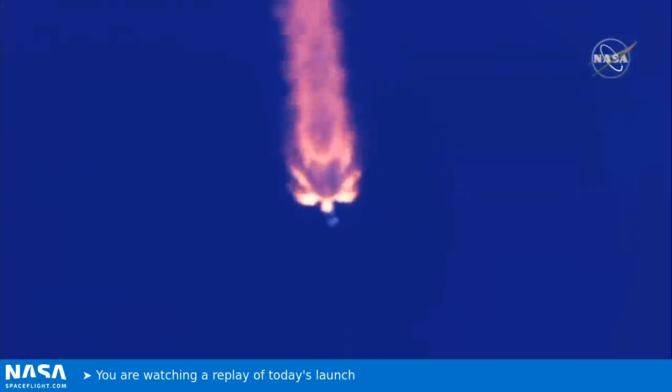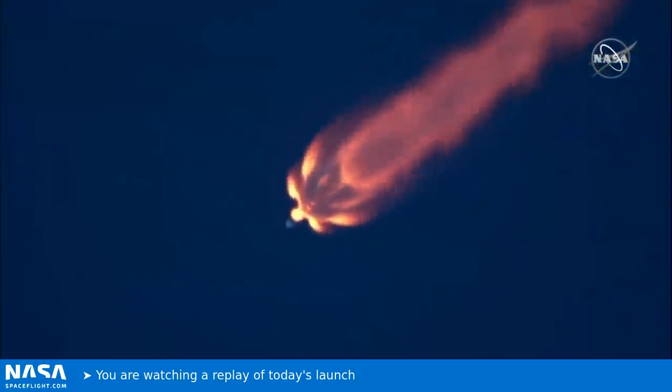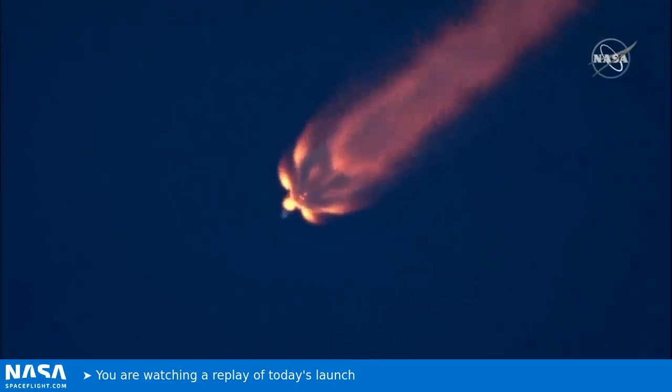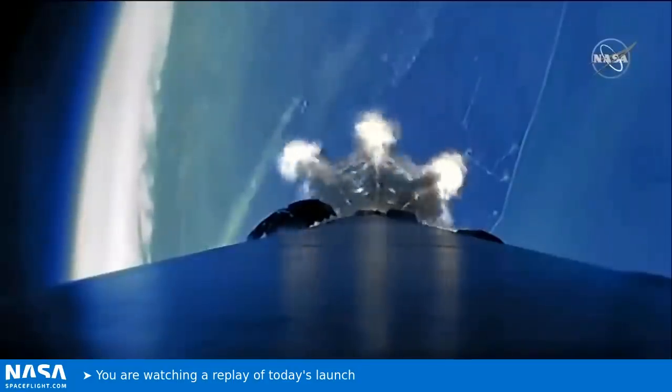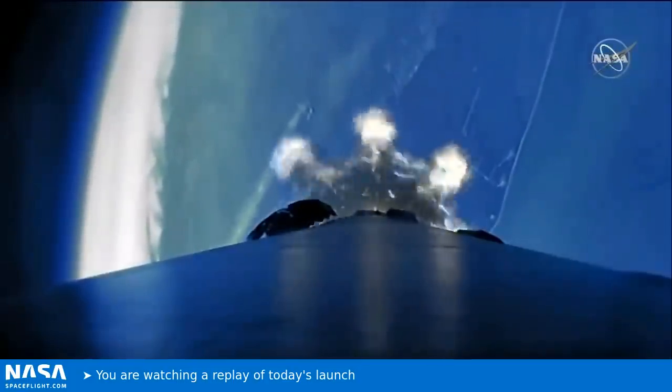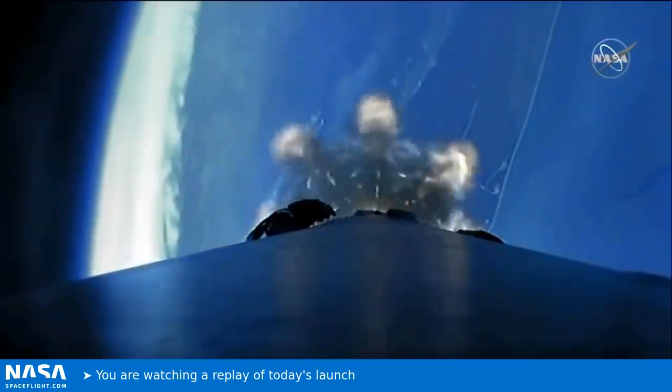Again, this is a replay of the launch. The successful launch has already occurred, and we're rolling back the clock a little bit here to play the launch one more time. This is actually the feed that NASA displayed during the launch. And look at that plume expansion, the nine engines just spreading out. Not enough room for all the energy that they're pushing out to push this rocket into orbit.